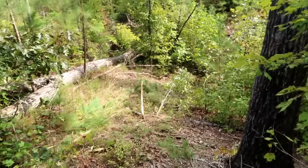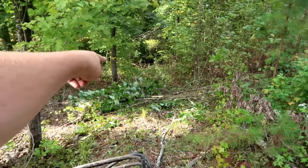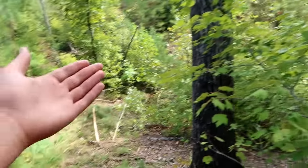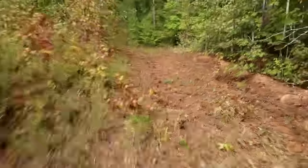This is one of our dirt bike trails. We actually come up through here and then take a left right there, the caution tape. We haven't been through here in a while on dirt bikes, but we haven't been riding in a while. Hopefully we'll start back once deer season goes out.